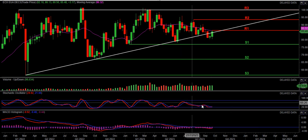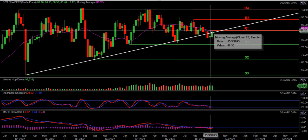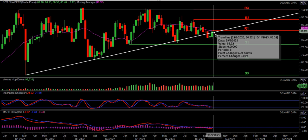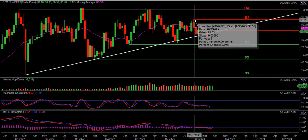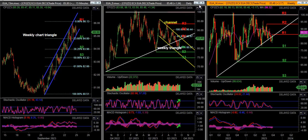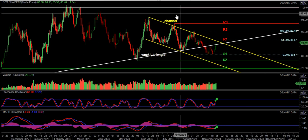And you can see that the oscillators are pointing lower, the MACD is pointing lower. We are clearly below the 20 EMA on the weekly chart. So I'm not too concerned about this move back inside the triangle. As long as we keep swinging overall lower, I think we are still in a downtrend. And I would say the most important high now is 93.53. So if we were to push just a little bit higher and then lower again, I would still be with the midterm bears. On the daily chart, this down leg or this downtrend looks like a channel.